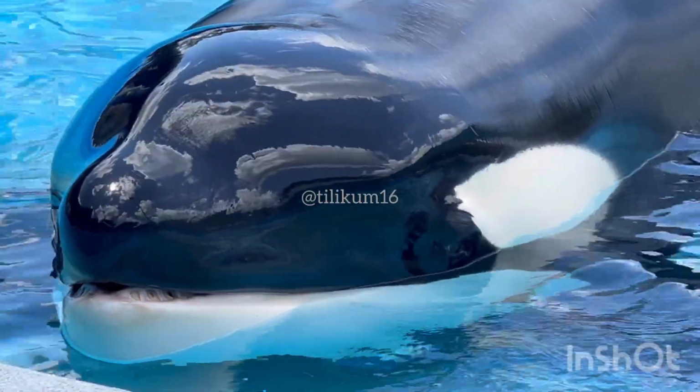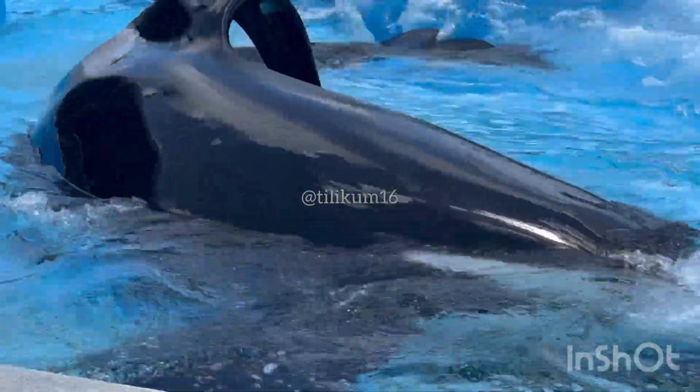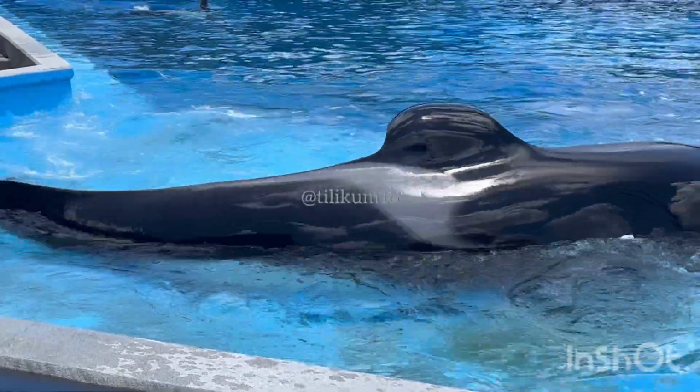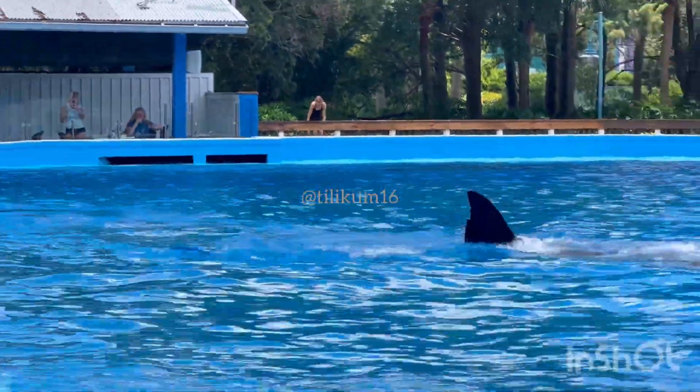Now these are our male killer whales. We also do have a group of females, that's Katina, Nalani, and Malia. In comparison to male size, although females are in charge, they are smaller than those males, ranging between 4,000 and 8,000 pounds. Now check out Trua's spin swim over here.